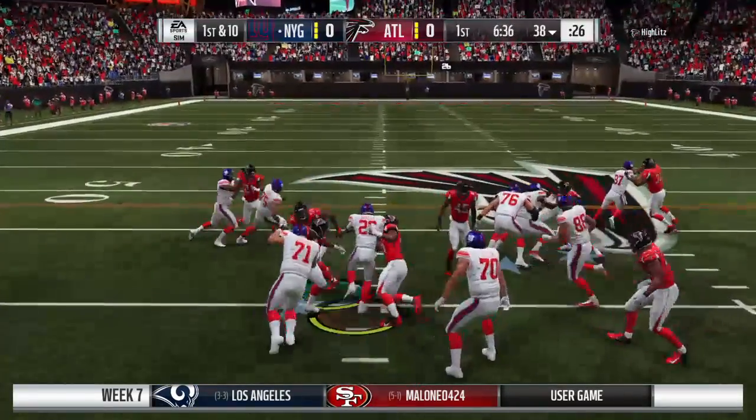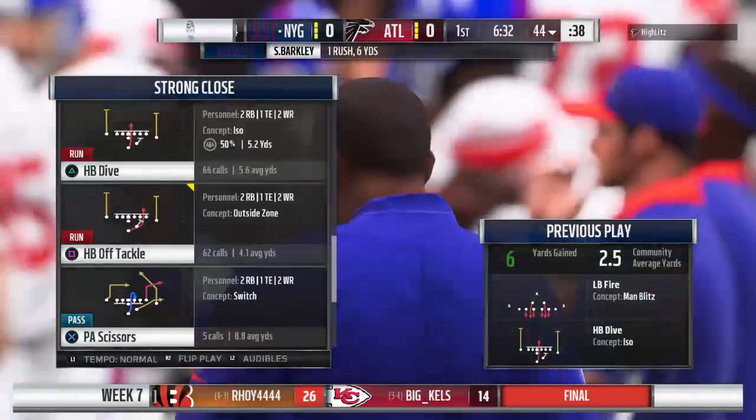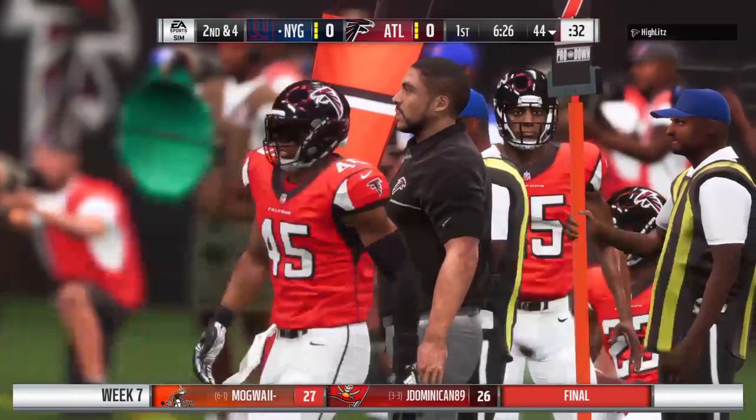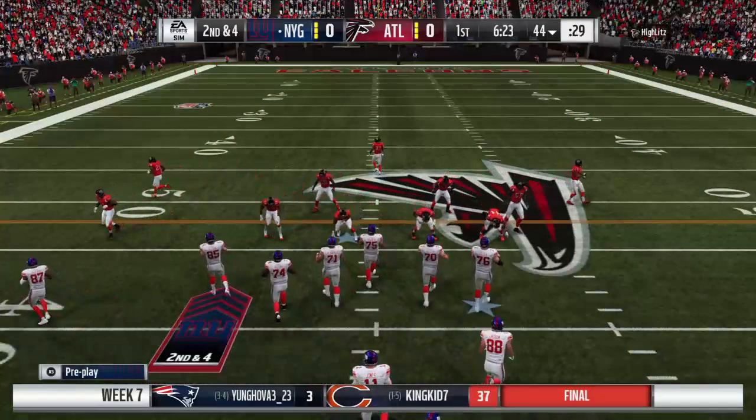Now the rookie first-rounder from Penn State, Saquon Barkley. And that one goes for about 6 as he's taken down just shy of the 45. Well, I think that's what they're going to need to do here in the first half. You've got to take some pressure off of this young quarterback, and no better way to do it than to establish the running game early.